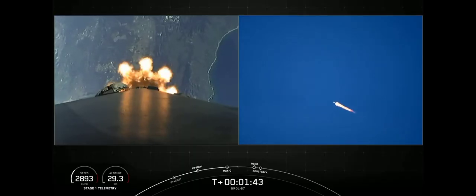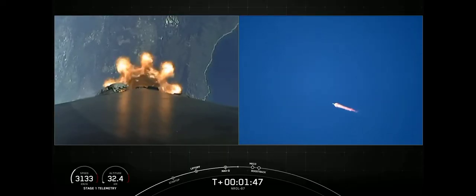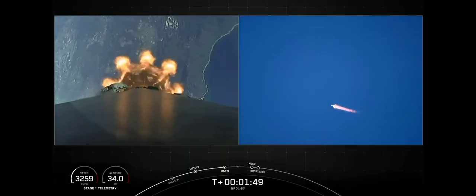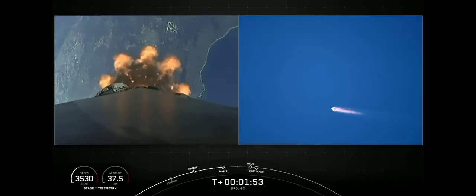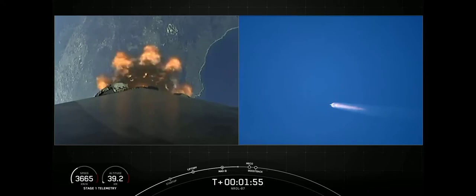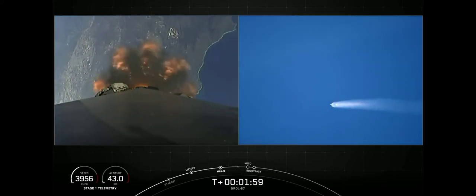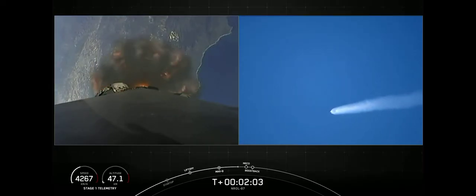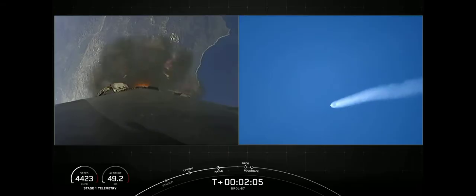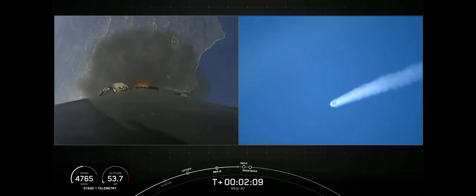The stages will separate. The first stage will actually flip over and conduct a boost back burn, and that's what we have to do in order to fly the booster back towards land. And of course, during that time as well, we'll have second engine start 1, where we will ignite the Merlin vacuum engine. Again, not a cloud in the sky, gorgeous liftoff from Vandenberg Space Force Base Space Launch Complex 4 East.